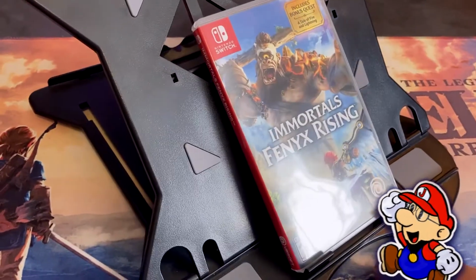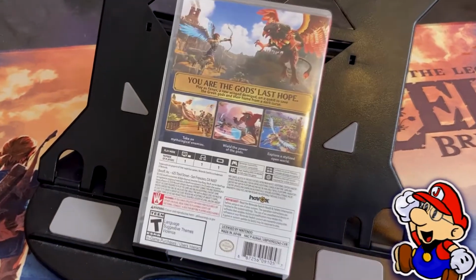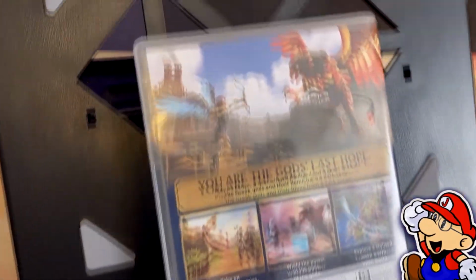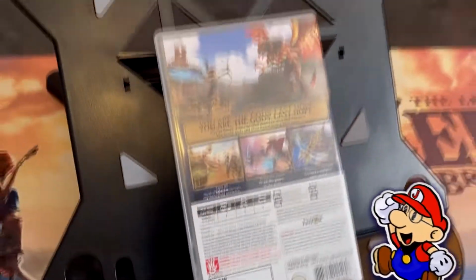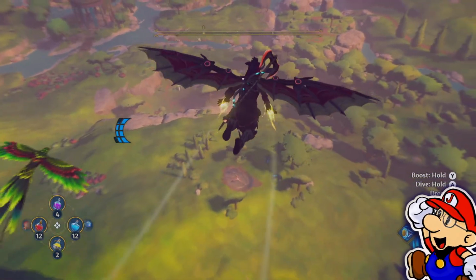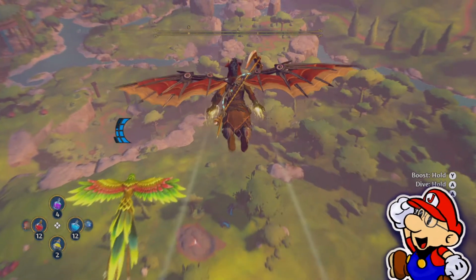Next up is Phoenix Immortals Rising from Ubisoft. This game came out last fall. Wanted to check it out for quite a while. Waited for a good deal. It goes on sale pretty regularly. I picked it up not too long ago when it was $29.99. It was only $24.99 with the coupon, so that was pretty great. I put in quite a few hours. Haven't finished the entire story mode yet because I've started playing some other games, primarily the next one I'll talk about very briefly.